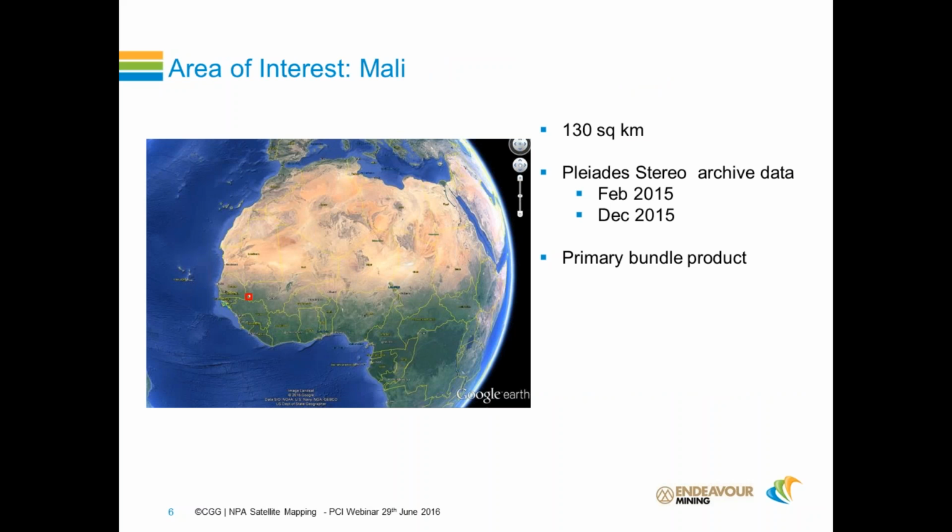So the area we're going to look at, as Kevin says, is in Mali. This is for a mining client, Endeavour Mining. You'll see the logo at the bottom of the screen. They have been a client of ours for a number of years now, across a number of their African mining sites. We've done similar work also in Burkina Faso with WorldView 2, but I'm going to focus on the more recent work we've done for them over their Tabakoto mine in Mali.